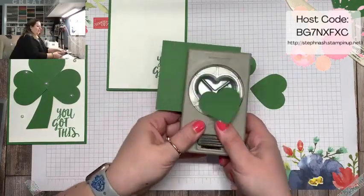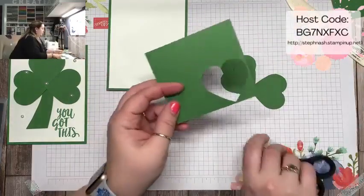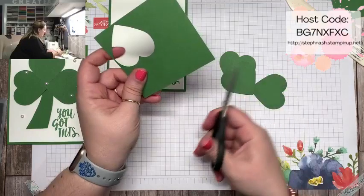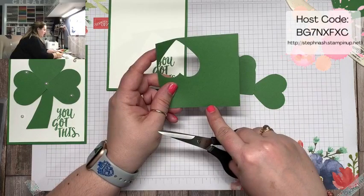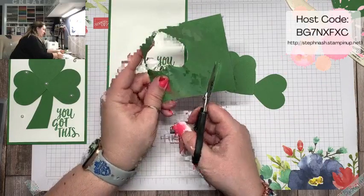And there's a third one. And then we want to create a stem. So what I did for my stem is I just freehand cut this. And I wanted it to be tapered, so larger on the bottom and then taper up. So I'm going to use my paper snips, and we're just going to cut a strip.